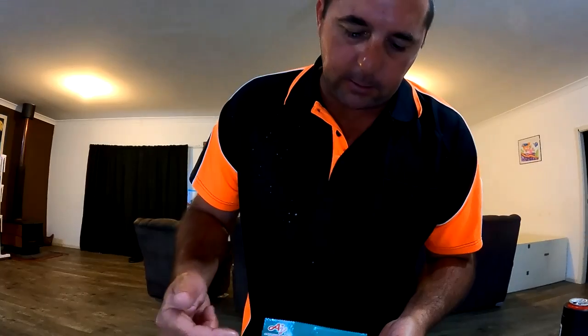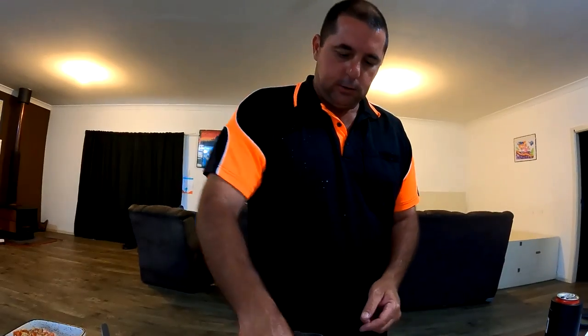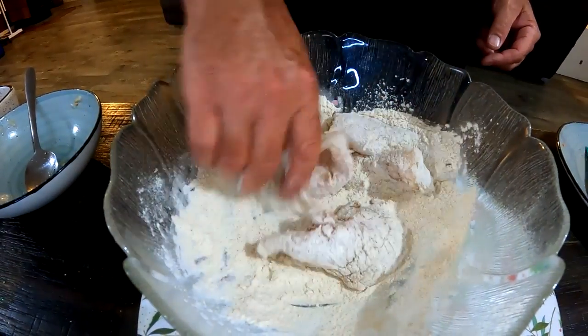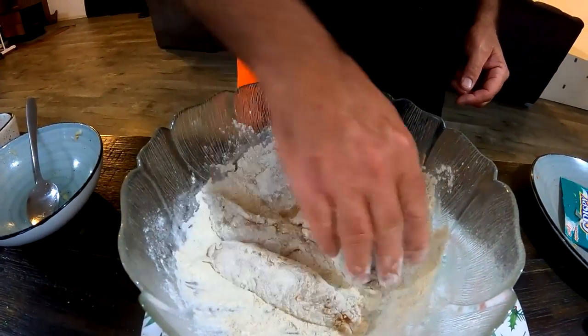And this one isn't the original either, it's a garlic one. Garlic. And there's no pretty way of doing this either, you just toss it about in there. There's no need to do an egg milk coating with this stuff.